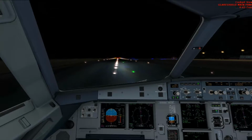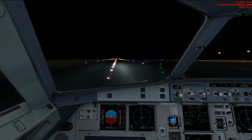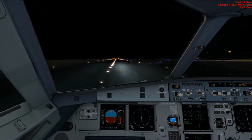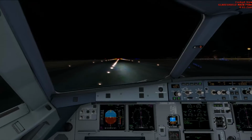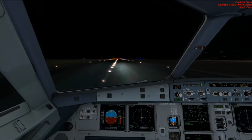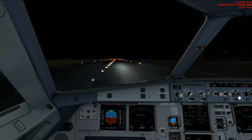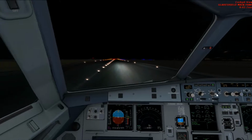Welcome to our final destination of Ibiza. We probably could have vacated then, not going to lie. We can't make that. Play it safe. 1,200 meters remaining. So there we go then, guys. That's our approach and landing into Ibiza for this evening.